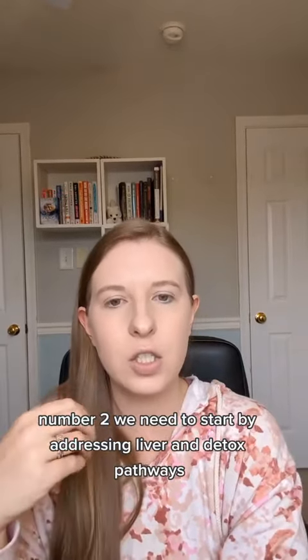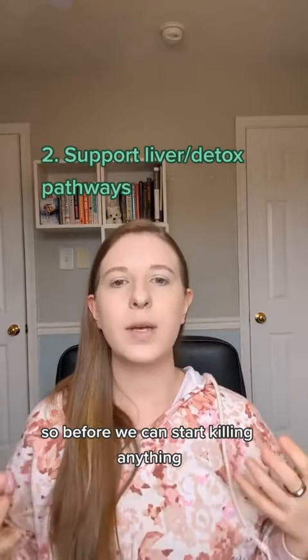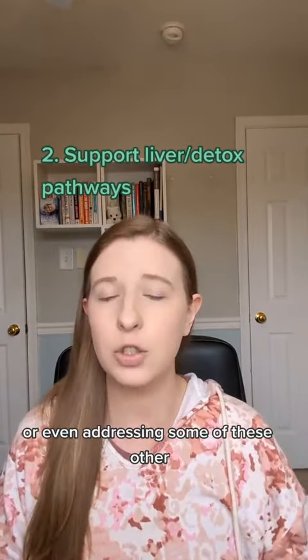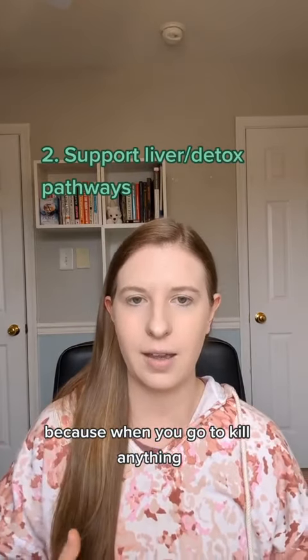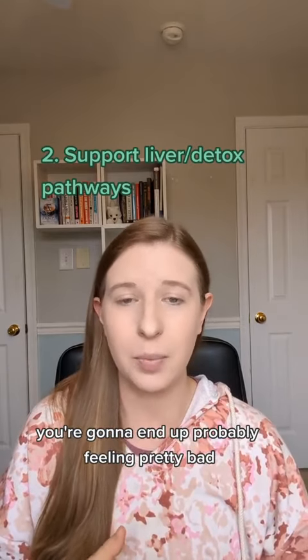Number 2, we need to start by addressing liver and detox pathways. Before we can start killing anything and getting this bacteria back where it should be, or even addressing some of these other bigger root causes, we have to make sure these pathways are open, because when you go to kill anything, if you haven't done this, you're probably going to end up feeling pretty bad.